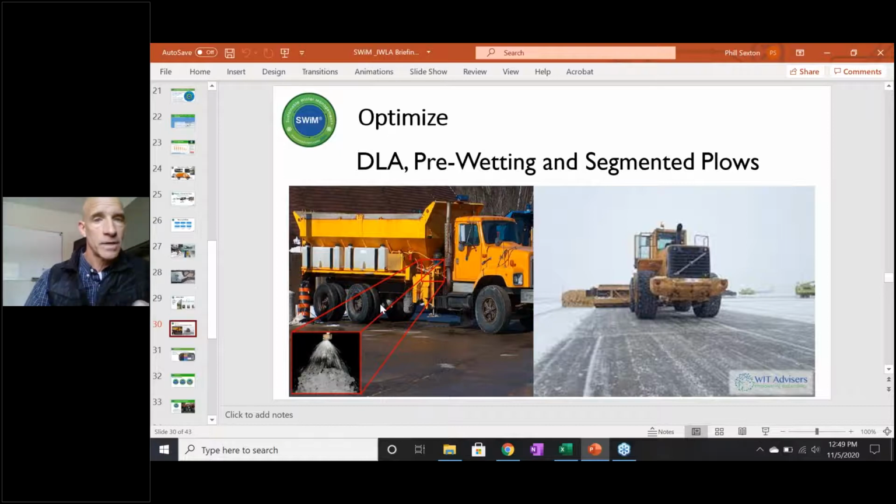through direct liquid applications, through pre-wetting technologies, which I wish we had more time to get into the technicality of how that works today, but then there's also plow technology that's improved that's allowing you to remove as much of the accumulated snow on a surface and prevent the bond, so that it requires literally 3 times less the amount of salt that you would need when you need to break the bond.